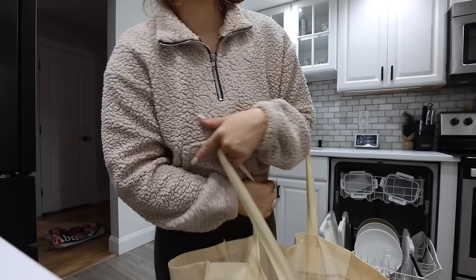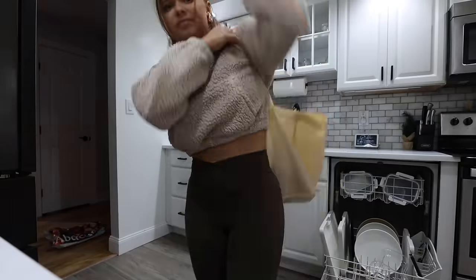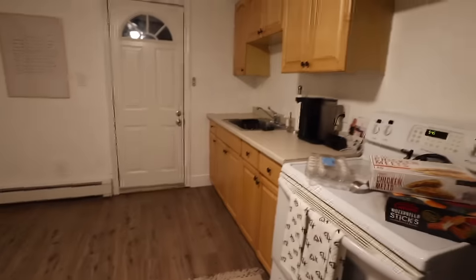Oh my God. All right, we're gonna bring this all upstairs. Welcome to upstairs. If you're new here, we have a little apartment upstairs that the previous owners did use as an apartment with a tenant. We are not doing that. However, this is gonna be a future space for our children. Right now it's guest bedrooms. It's just an extra space for us.